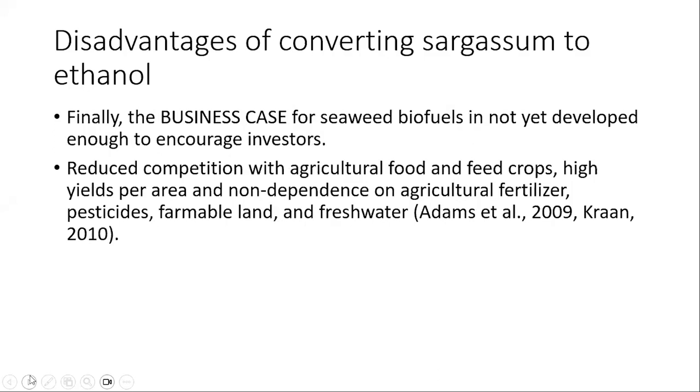So there's no business case developed yet for seaweed biofuels, and that makes it difficult to get investors. Also something we've talked about quite a lot today. And there is a reduced competition with agricultural food and feed crops and high yields per area, non-dependency on agricultural fertilizers, pesticides, farmable land, and fresh waters.